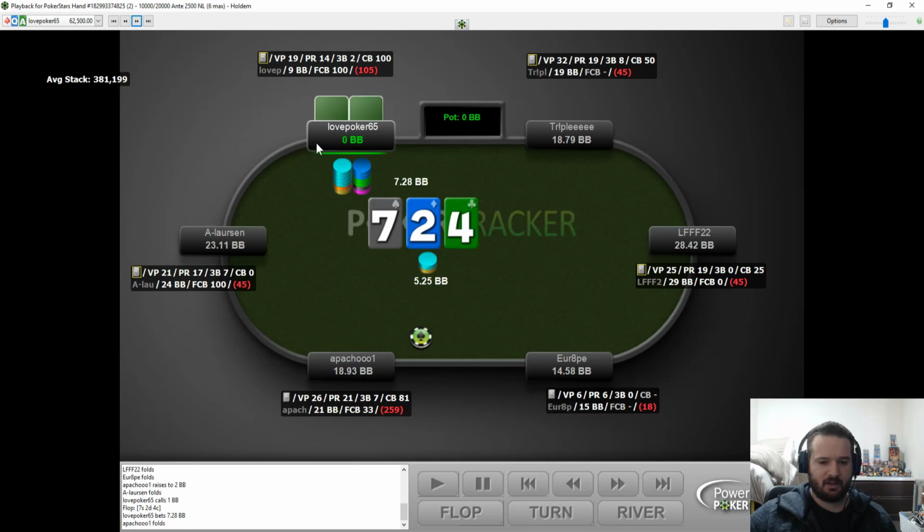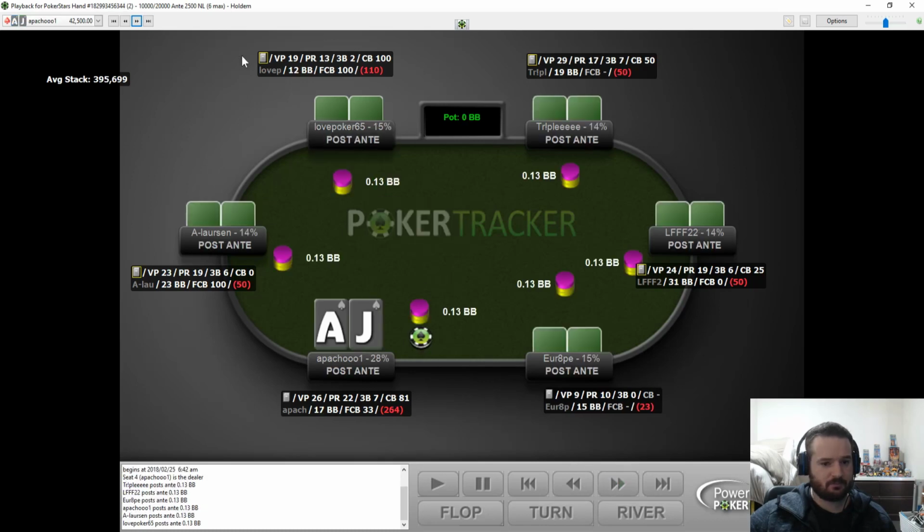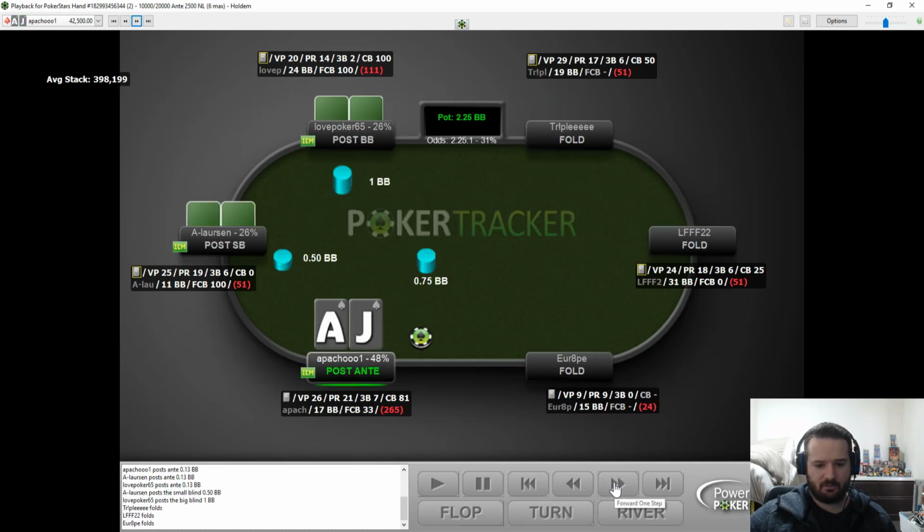He's certainly going to have some 7x, 2x, 4x, but there's also just a bunch of stop and goes with king high and queen high that I think your ace queen is just going to have too much equity against. Ace jack, min open. Yep.